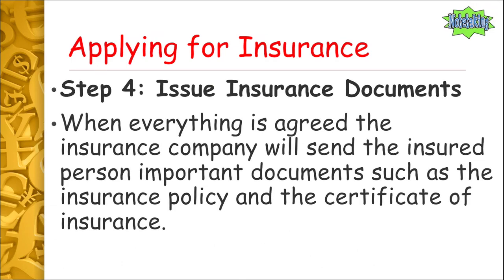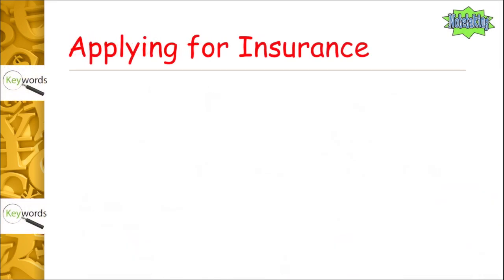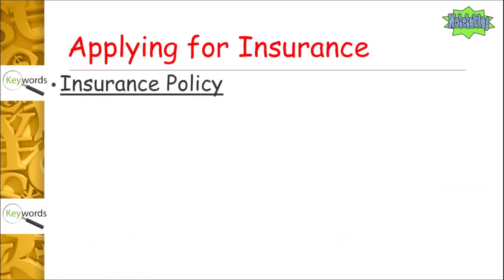So the fourth and final step is the issuing of the insurance documents. When everything's been agreed with the insurance company, the insurer is going to send the individual, or the insured person, as we say, important documents such as the insurance policy and the certificate of insurance. So, can you think about what the difference between an insurance policy and a certificate of insurance is? Or what each of those things mean? Pause the video for a second, have a think about it, and press play to continue.